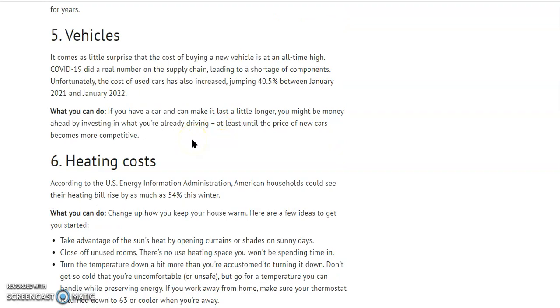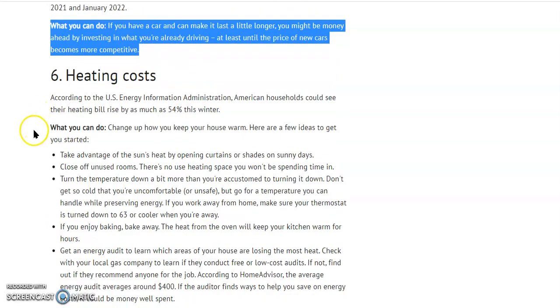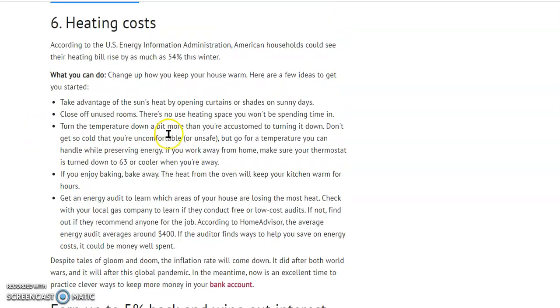Vehicles, what you can do if you have a car, is make it last a little longer, right? You might be money ahead by investing in what you're already driving, at least until the price of new cars becomes more competitive. And we don't really know what's going on there, right? Now, that's one I thought was really cool that everybody could probably take advantage of.